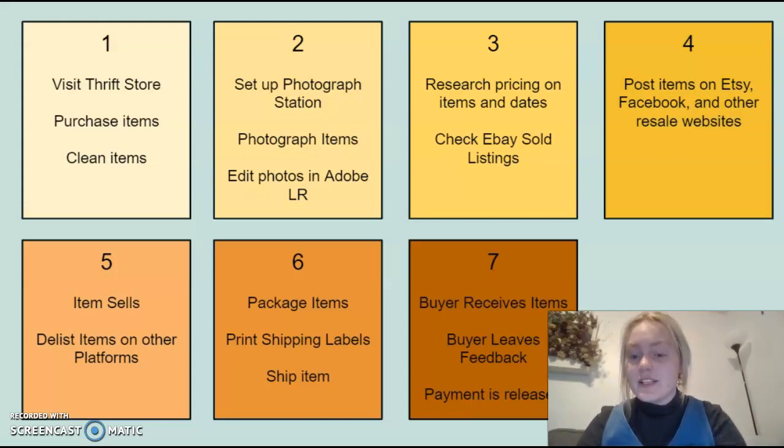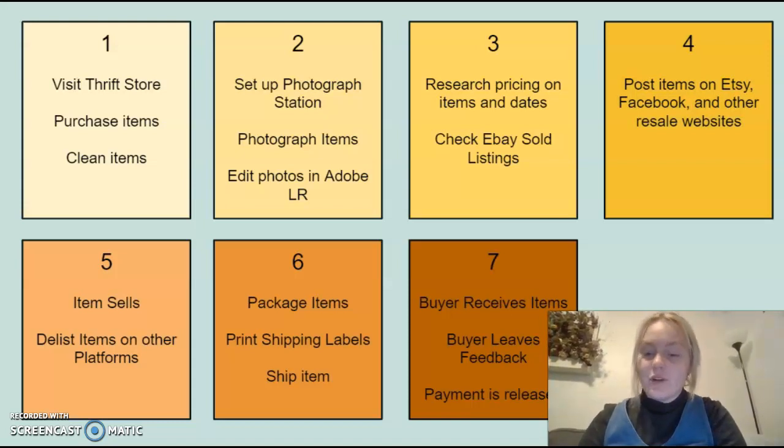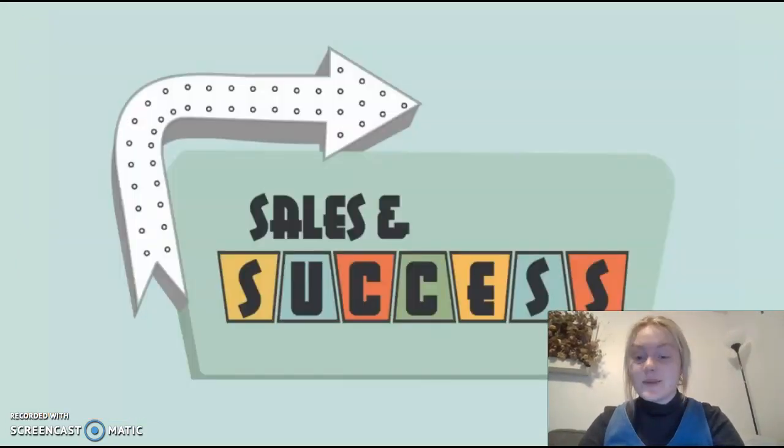The next step is researching pricing, what those items are worth, and then checking even eBay to see what those items have sold for in the past. I would then post items online, the item would then sell, and then I would ship the item out to the buyers. So that was also a part of my project, just the whole process of that. I've been having a lot of success with selling my vintage items. I've sold between 300 and 500 listings at this point.